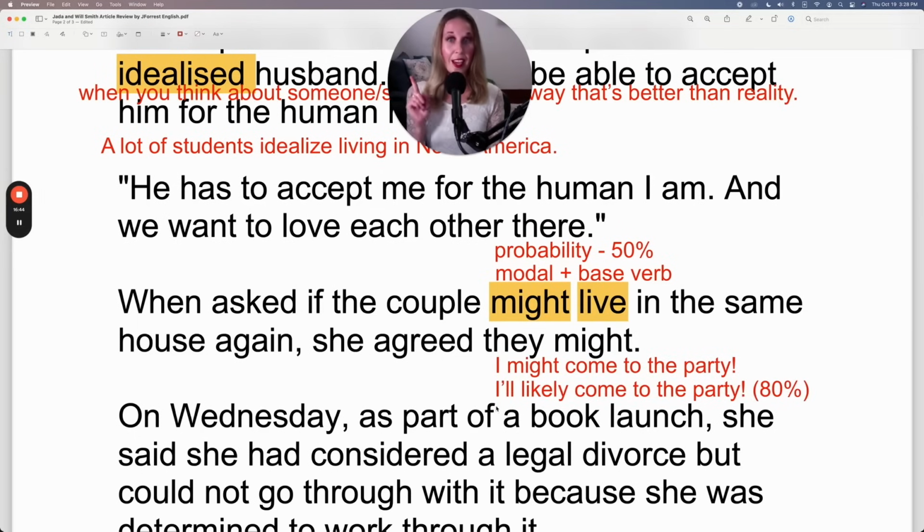If my friend had said, "I'll likely come to the party," well, then I would feel a lot more confident having my friend as my ride, my form of transportation, because likely is about 80%. Now, this isn't an exact science, but close to 80%, close to 50%. So the fact that she said they might, there's an equal chance that they might not.